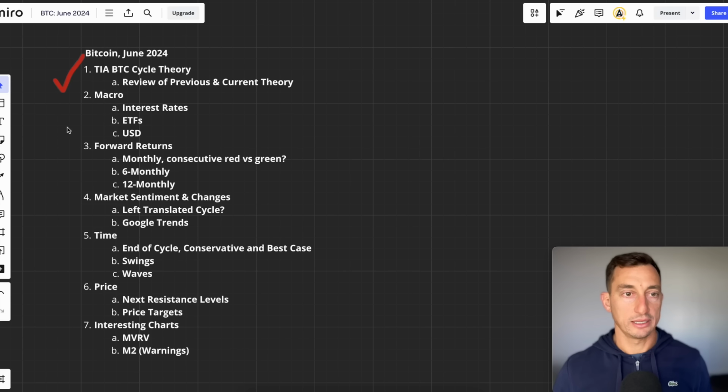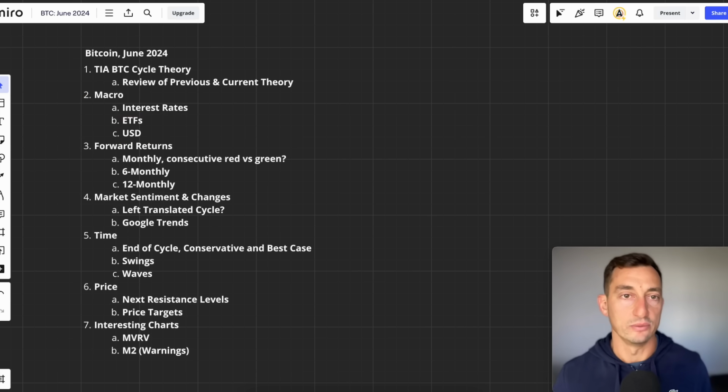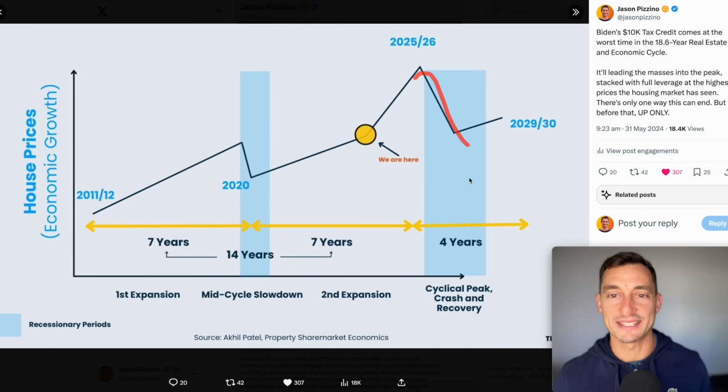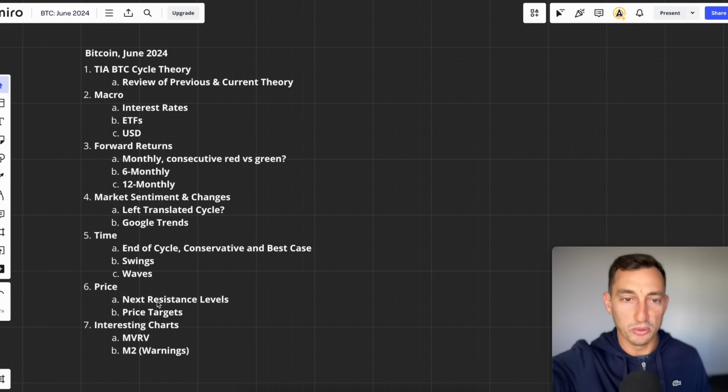So far, the theory has been looking good. We've been on track for the macro bull market. The macro itself, just looking at the interest rates, ETFs, US dollar, everything's been on track to provide a flourishing environment for this everything bull market. Doesn't mean things are healthy and we're not going to see a collapse. I very strongly believe we're going to see a pretty significant collapse. Things can't go on forever. But while they're going good, well, you might as well be on the bandwagon with the bull market.